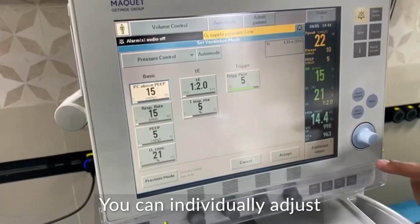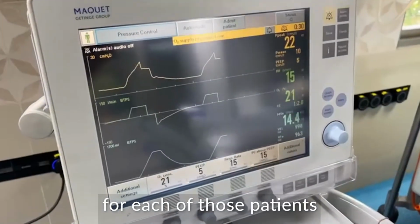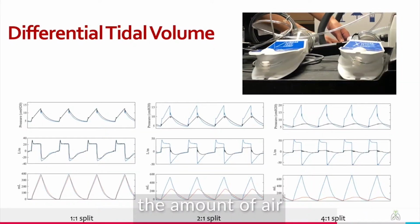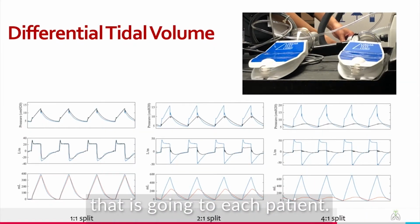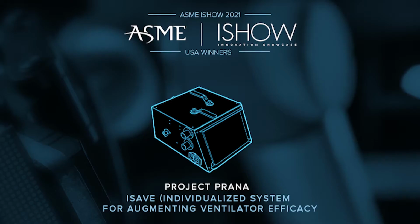You can individually adjust what the ventilation pressure will be for each of those patients. You can individually adjust the amount of air that is going to each patient and thereby have full control over how you want to ventilate.